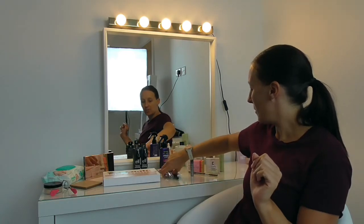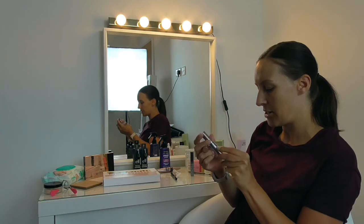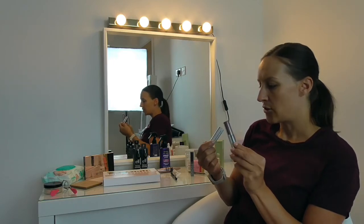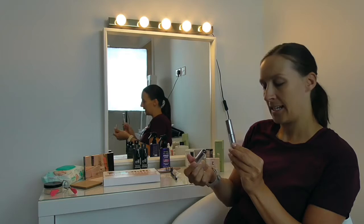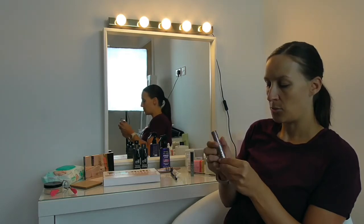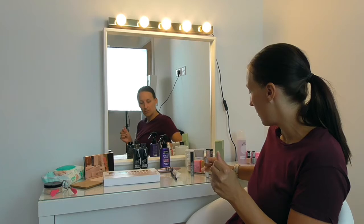I've got, for my lips, two NYX butter glosses. So I've got one in shade Madeline and one in shade Praline. So I'll try both of those on and see what they look like.